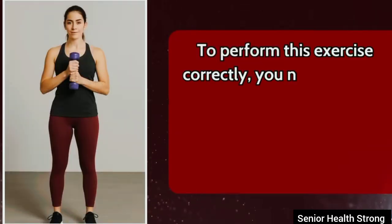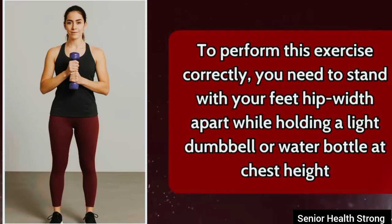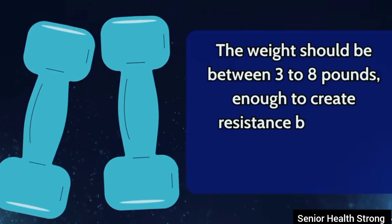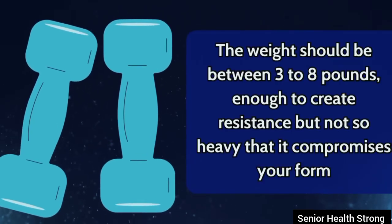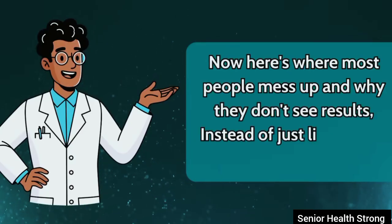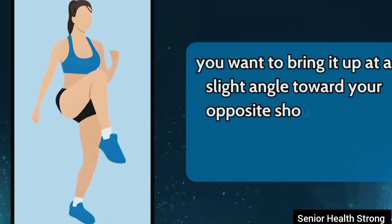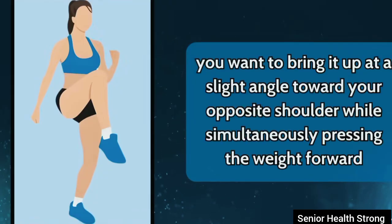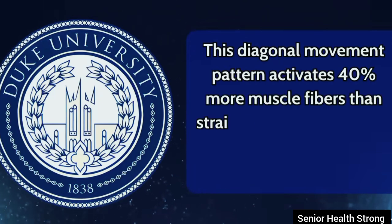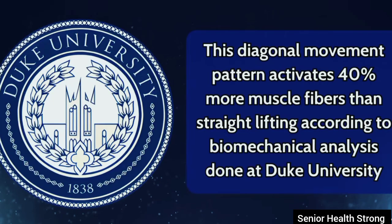To perform this exercise correctly, you need to stand with your feet hip-width apart, while holding a light dumbbell or water bottle at chest height. The weight should be between 3 to 8 pounds, enough to create resistance, but not so heavy that it compromises your form. Now here's where most people mess up and why they don't see results. Instead of just lifting your knee straight up, you want to bring it up at a slight angle toward your opposite shoulder while simultaneously pressing the weight forward. This diagonal movement pattern activates 40% more muscle fibers than straight lifting, according to biomechanical analysis done at Duke University.